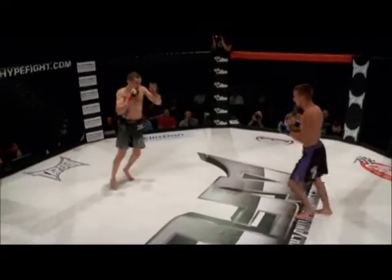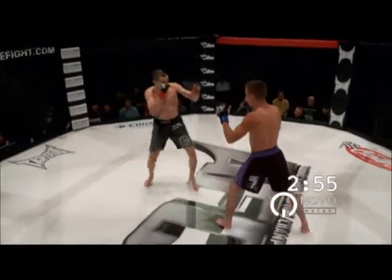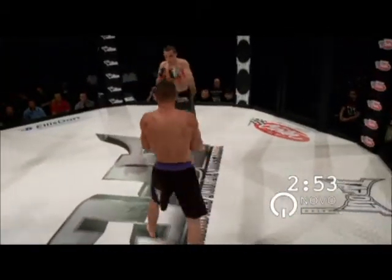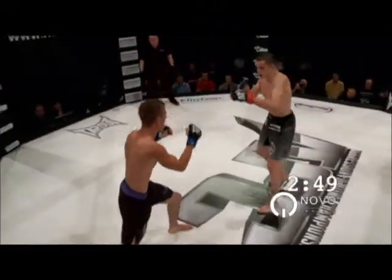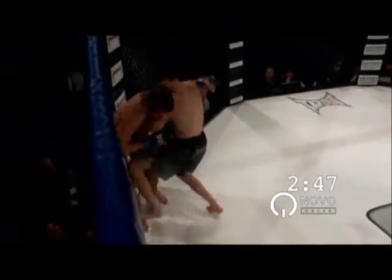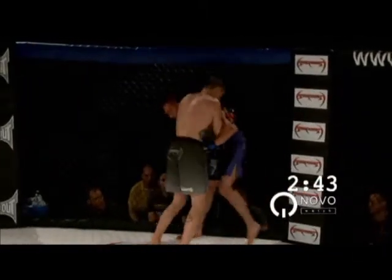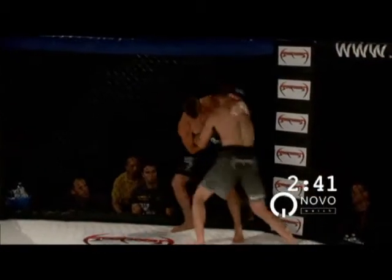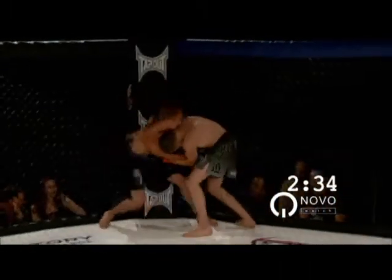Round 2 kicks off as both fighters touch gloves and take to the center of the cage. Harrison dives in with the flying knee, lands another couple knees to the body of Wilkins pressed up against the cage. And you see Wilkins there trying to get the fight to the ground again.